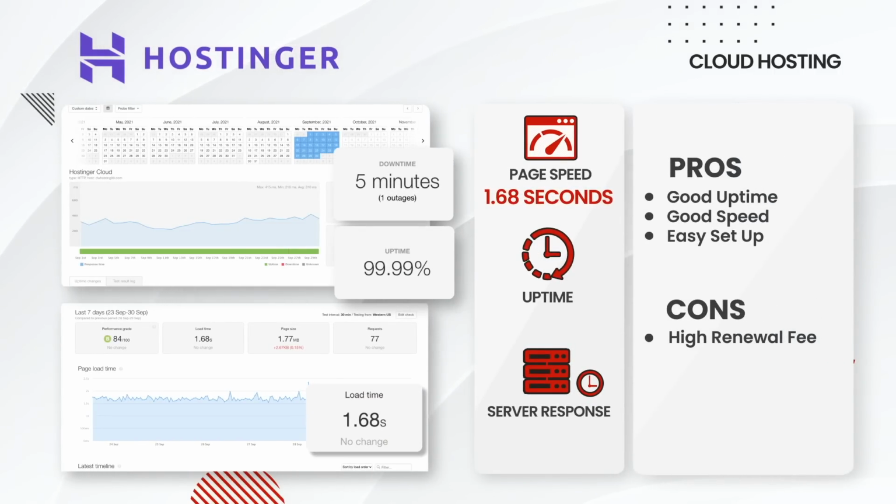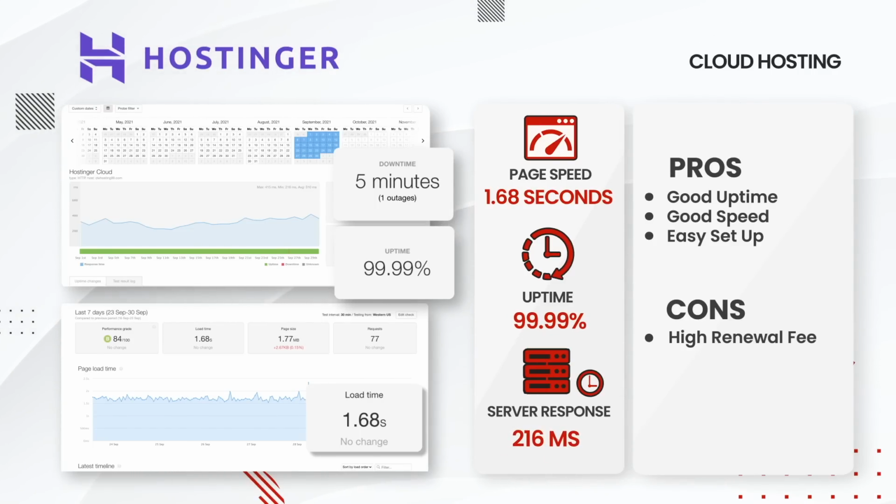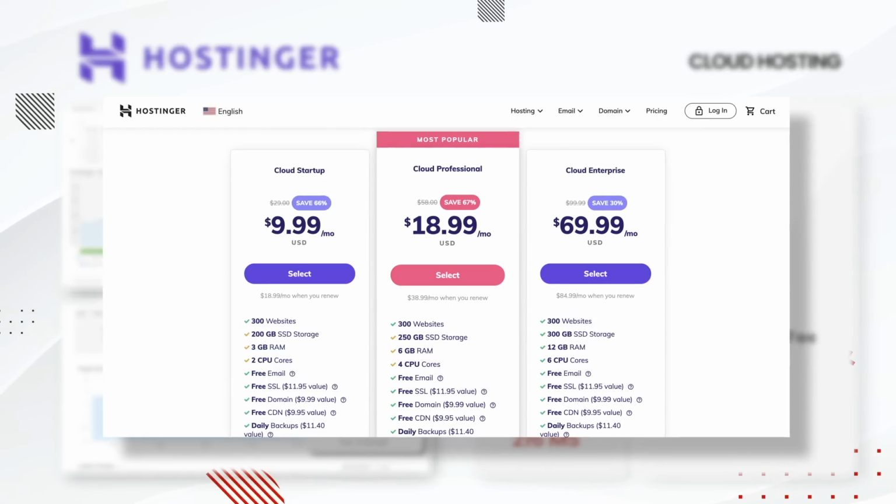The speed of HostingOrCloud on average had a load time of 1.68 seconds, and their average uptime was around 99.99%. However, these results are only for 30 days due to some technical problems, but that still gives you a general idea. What I like most is the plans. Here you pay for what you get.